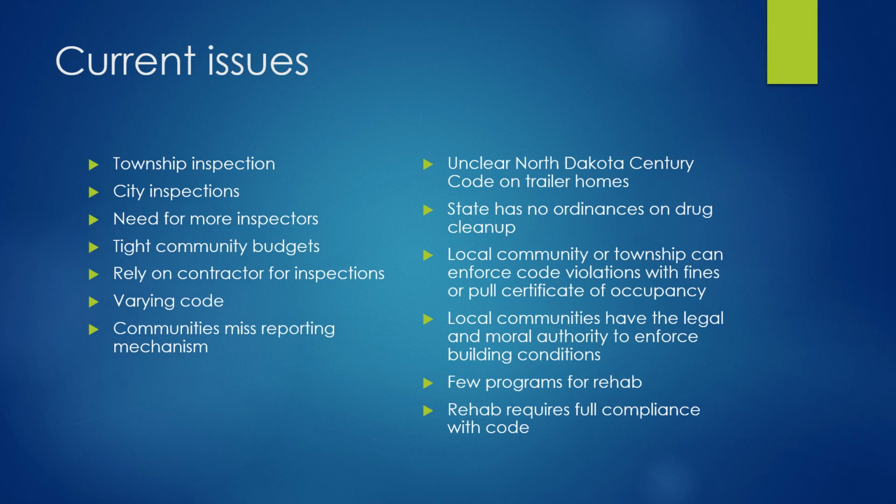There are many cities that have code and pass code, but never enforce code or never enforce building permits as well. So there's the need for more inspectors, as that becomes a more difficult process for housing authorities to enforce. This is no longer something that a person is qualified to do as a very part-time job. They need to understand what is needed in an inspection.